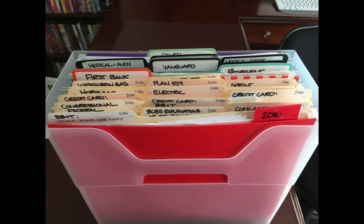So this was her current year box. Her box on her desk holds things that she is pretty much adding to every month. That's not a hard and fast rule, but if it's coming in the mail about once a month, it deserves a place in her file box.